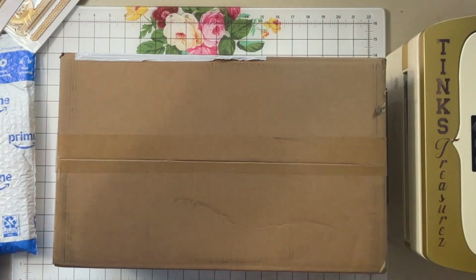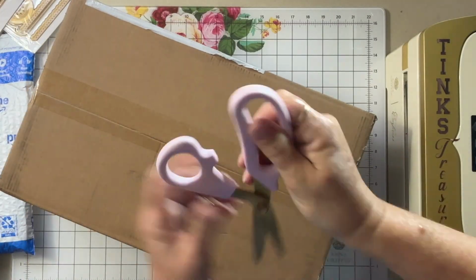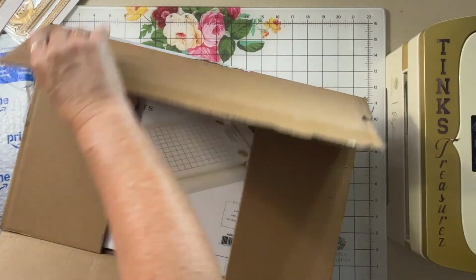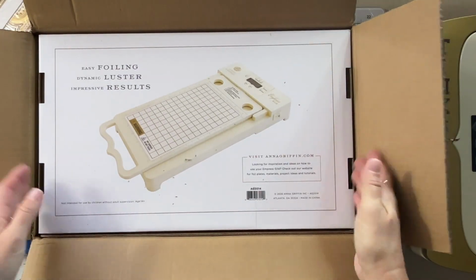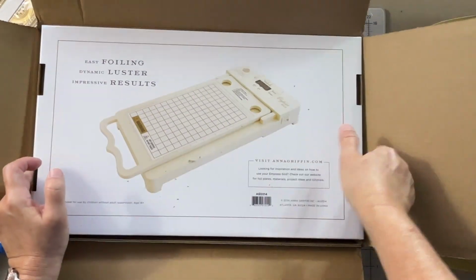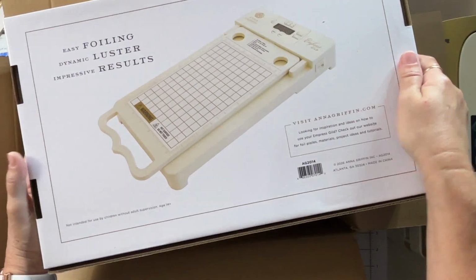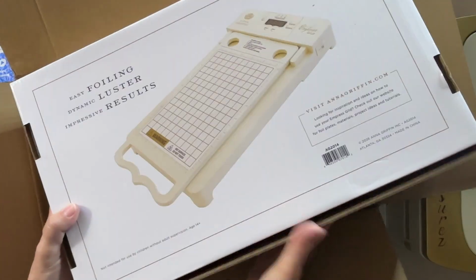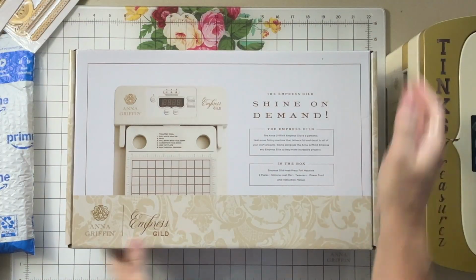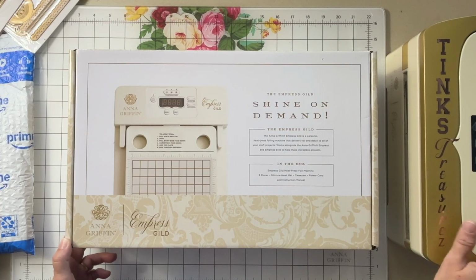Okay, and then we have this one. And there she is. I know Anna had been waiting a while to be able to get this out. She said it was in planning stages for several years. And I don't have any of the others. I know there's been some other brands out there, but I was waiting to see what Anna was going to have. So the Empress Gild, which will work with my Empress machine. This is the Empress original one.